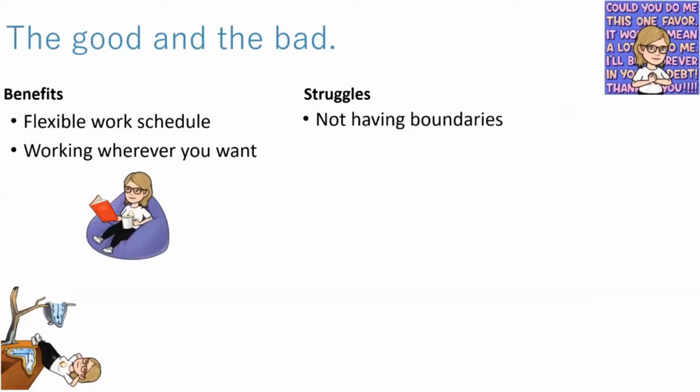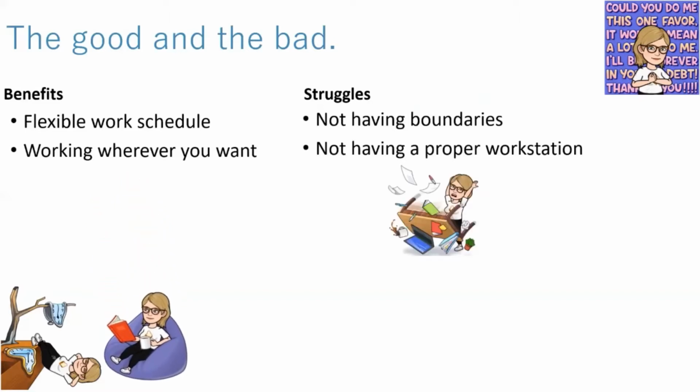Another benefit is being able to work wherever you want. If you want to go sit out on your porch and work while you drink your coffee, that's a great plan. If you want to drive down to the lake and do some work while you're enjoying the beautiful fresh air, that's a good plan too. But on the flip side, working remotely means you might not have a proper workstation, and that can cause a lot of frustrations, especially if there's clutter or you don't have the space that you need, or maybe you don't have the technology or furniture that you need.